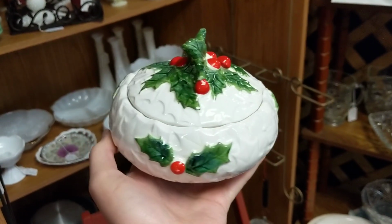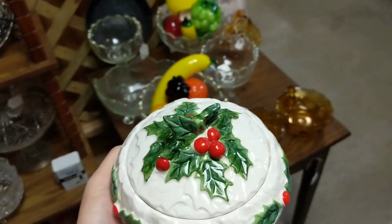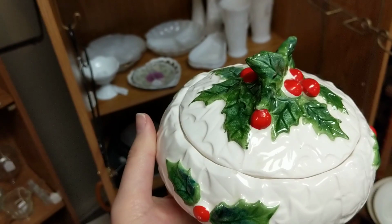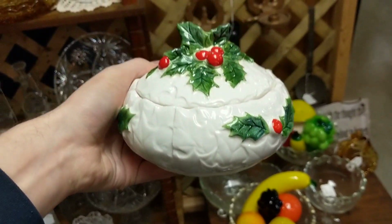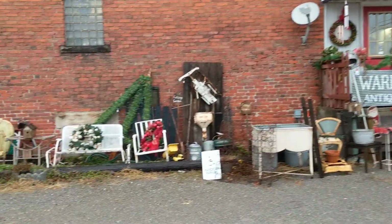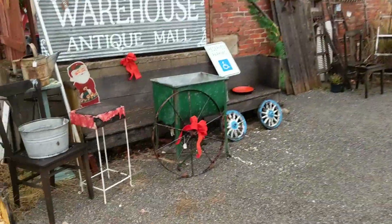I found this really cute holly dish in this booth. It was sitting right over here on the table. Unfortunately, it's $12. And they don't have a sale or anything, but it's made by Lefton. Oh my gosh, what am I gonna do? $12. So we were walking into Warehouse Antique Mall here, and hopefully they've got some good stuff inside. We will find out.